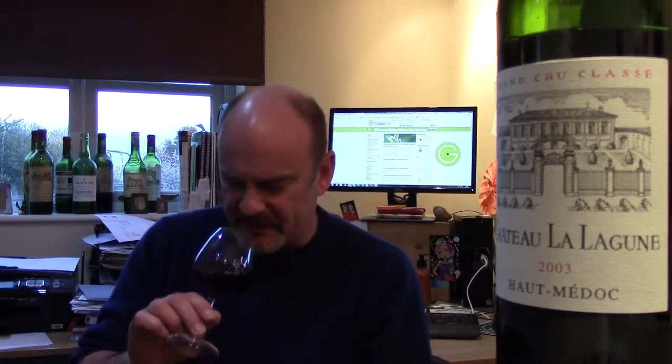2003 Château La Lagune. 2003, not by and large a vintage I'm particularly fond of through much of Europe. A bit cooked generally. It's a very, very hot vintage, as you'll probably remember. This is claiming to be 13% ABV, which might be slightly underestimating. But let's have a taste.